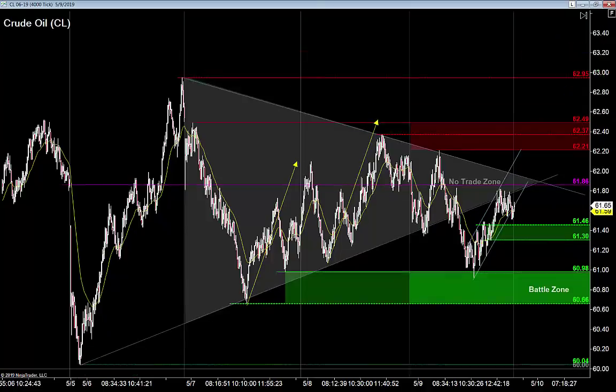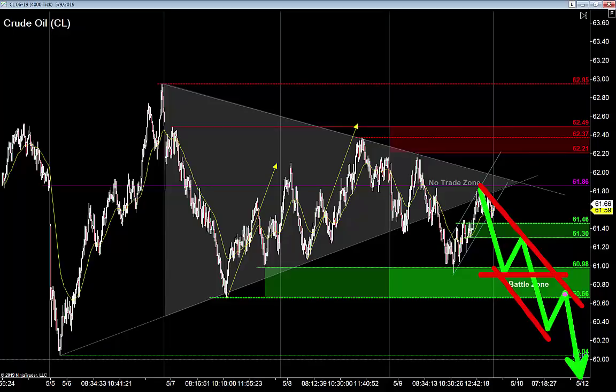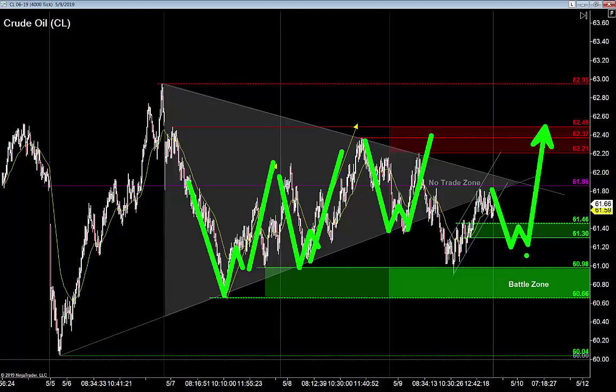The bears, of course, have the same potential: 1, 2, 3 for the bears. Strong move down off that high. Remember, I'm not trying to predict this breakout. I'm not trying to sell this one. That one's not going to work very well. How many times have we seen this market strong run down, can't hold it and back up, strong run down, can't hold it, back up. There's no reason to think that we're not going to get the same thing here tomorrow.